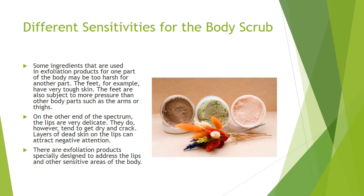Some ingredients that are used in exfoliation products for one part of the body may be too harsh for another. The feet, for example, have very tough skin. The feet are also subject to more pressure than other body parts, such as the arms or thighs. Many companies offer exfoliating products that are specifically designed for the feet. These may contain mint or eucalyptus, which can relieve aches and eliminate odors, but are often too harsh for other areas of the body. On the other end of the spectrum, the lips are very delicate.